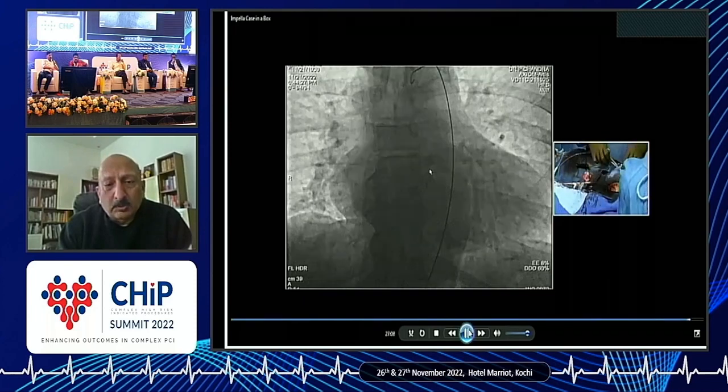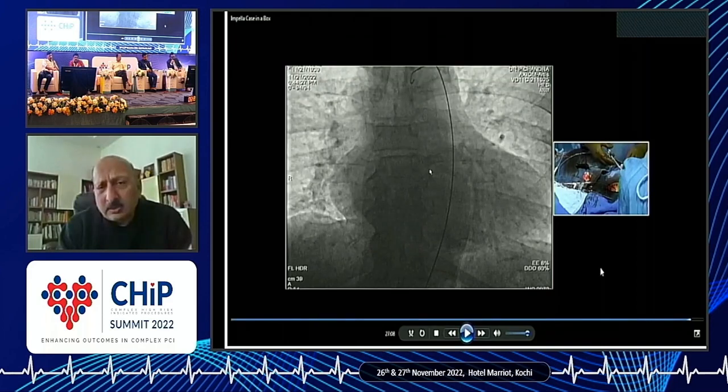Do you feel aortic regurgitation can be a problem? As such, aortic regurgitation is not a problem because it is not like IABP, where we are actually increasing the diastolic pressures. Here, what we are doing, it is a continuous flow pump. So it is not in the systole or diastole, so it is okay.